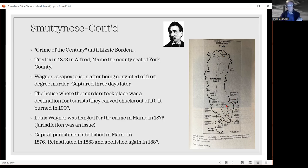He, of course, searches for her, doesn't find her, leaves, rows back to Portsmouth, and dumps the boat. People see him coming, looking very disheveled. And so it becomes this huge story, with multiple newspapers covering it.